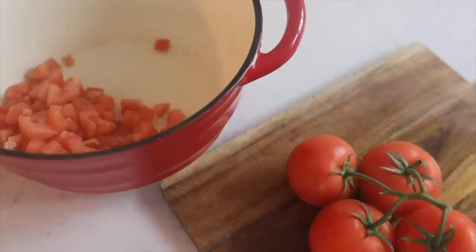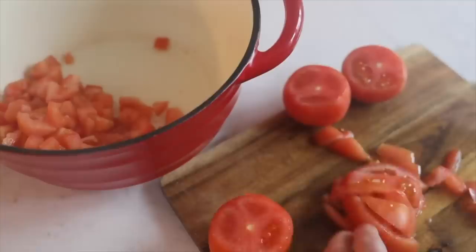For the tomato soup, I just cut up a bunch of tomatoes and onions and then just simmered it in some of my homemade bone broth.